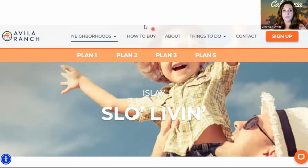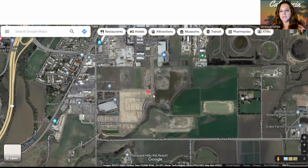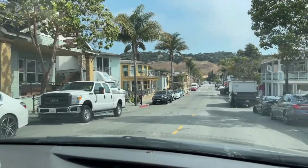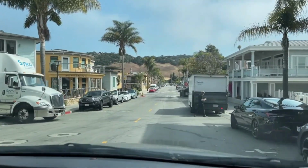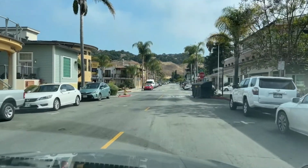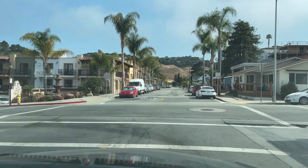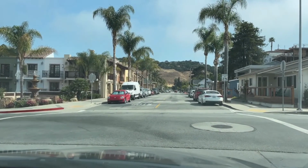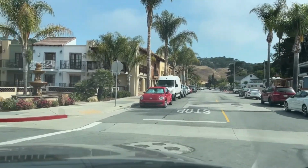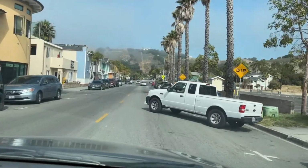So let's bring that up so you can see that real quick. All right, so here's where Avila Ranch is currently. All of this is the property. To get to downtown, it's probably going to take you about 10 minutes. Not horrible. It's just a little bit of a trek. That's something that people need to be aware of. You're trying to make your way over here, and basically there's nothing too far or too difficult to get to. It's just a matter of the timing of the day. It's a matter of what you're going to be going to when you're going there. That's just something to take into account, because here's downtown right here.